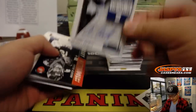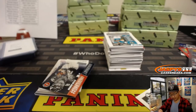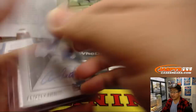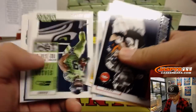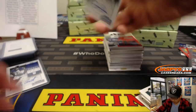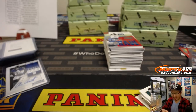All right, next box. First autograph, Anthony Averett. Averett? Everett? Goes to Joe Howard and the Purple Birds. And we've got Tanner Lee, rookie ticket autograph for Mark Livingston and the Jags.